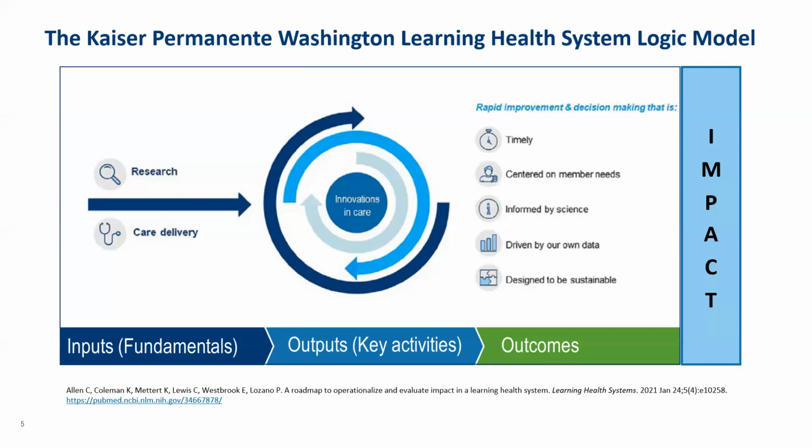Of all of the papers that we identified, the Geisinger Health Systems paper from 2015 that had 9 operational components of an LHS emerged as the one that incorporated most of the existing constructs. So we used that as our starting point and then built from there.